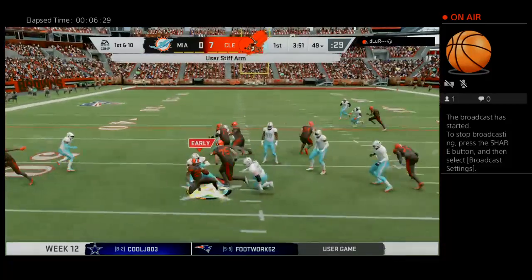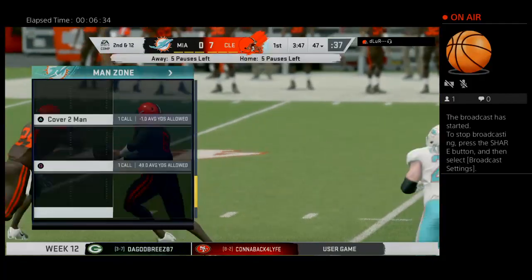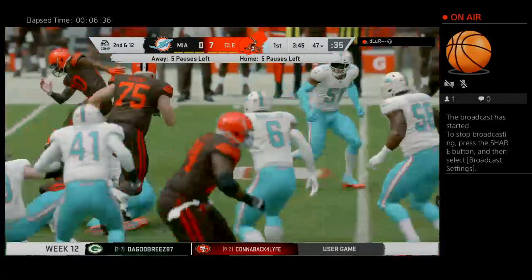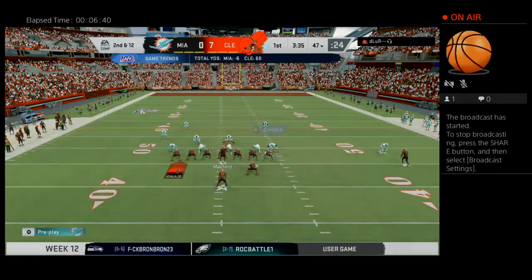They start on the ground with Nick Chubb. And the second wave of tacklers is going to get him as they stop him behind the line. It's a loss of 2 there, bringing up second down. First play of the drive goes the wrong way. Here's 2nd and 12.